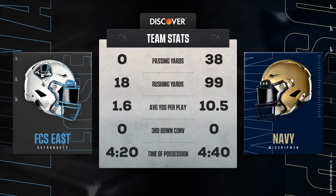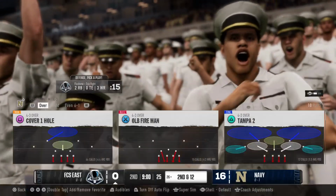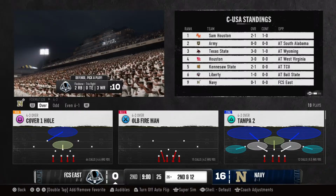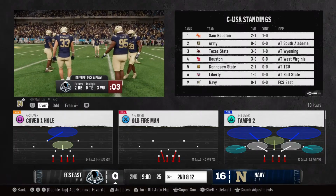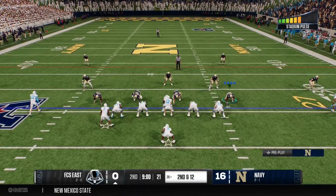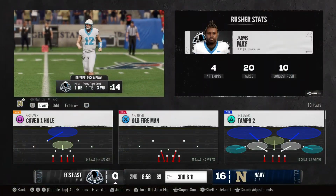At the end of the quarter, Navy has the lead. They largely dominated this first quarter as indicated by the stats. This could be a pivotal moment in this game as we open the second period and they try to find a way to answer. Second down here as they go back to work after the break. Now on the option. Works ahead for a couple. They'll stop him at the 27.